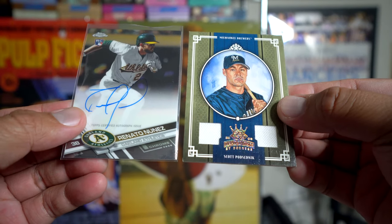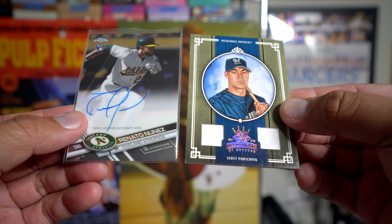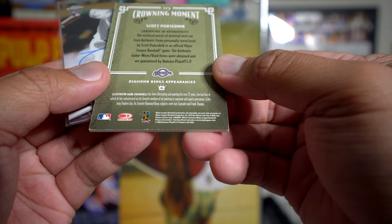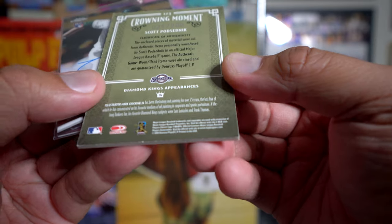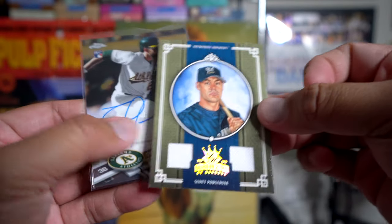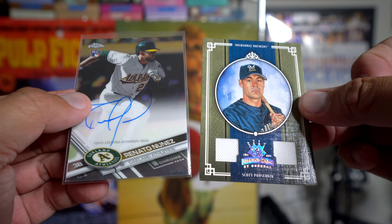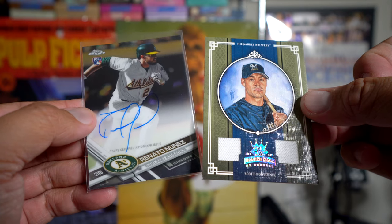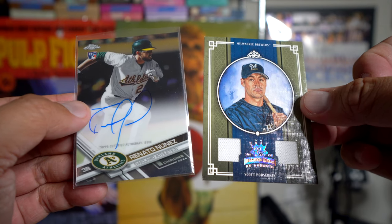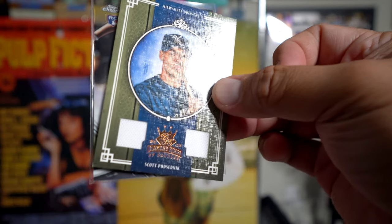But let's take a look. These look like newer packs. We have a Scott Podsednik, 2005? This looks like a 2005 Diamond Kings. Wow, that's a long time ago. It looks actually like a very recent Diamond King product. We also have a Renato Nunez on-card Topps Chrome Rookie, which is cool, from 2017 for my team, the A's.